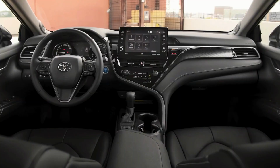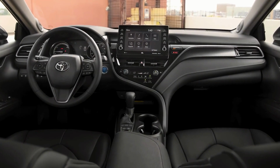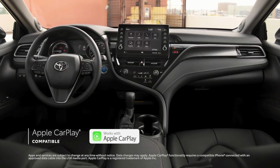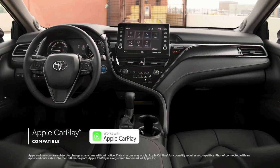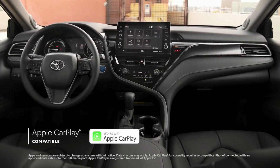Toyota's touchscreen infotainment system, called Entune 3.0, is standard across the Camry lineup. Entune has loads of features and responds reasonably well to user inputs in its tests. And Apple CarPlay and Android Auto compatibility are also standard.